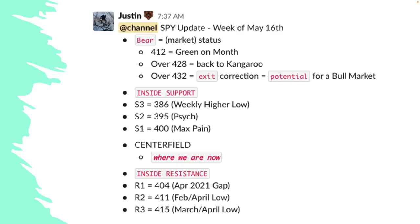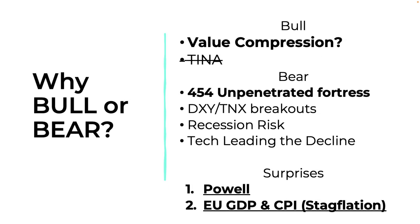In terms of resistance, to the upside, we got that 403. I'm calling it 404, April 2021 gap area. 411 is going to be our February and April lows, and then 415 is going to be the March and April lows. Why bullish and why bearish? So why would we be bullish?